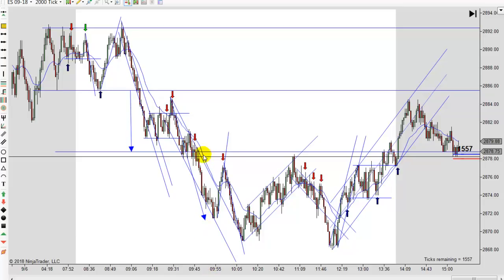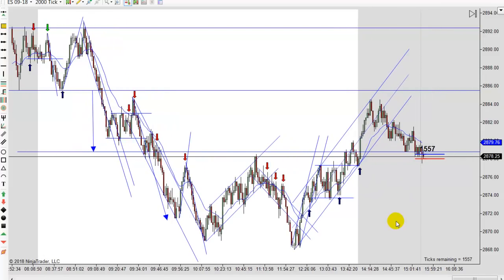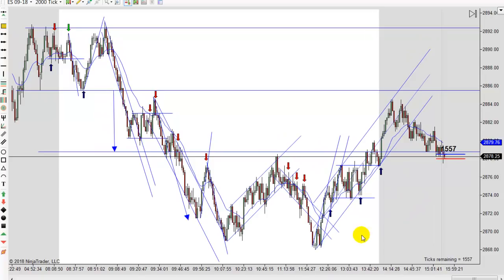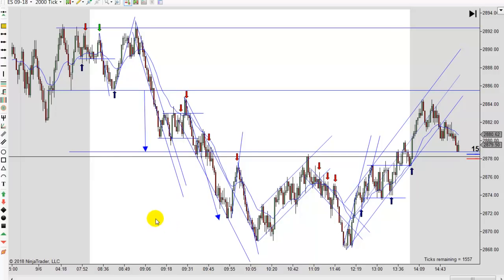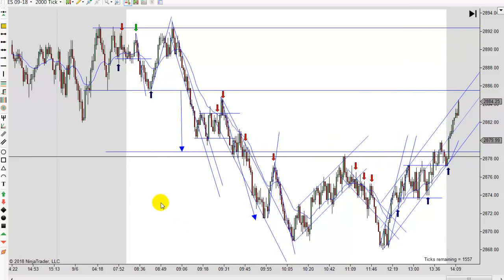We bounced, got a break out of this short-term trend line, or trend channel, and made one more move down. Then we reversed a little bit, made another move down, reversed, and we traded back up most of the rest of the day. So we took a good bit of this back. We actually sold back off a little bit in the afternoon.